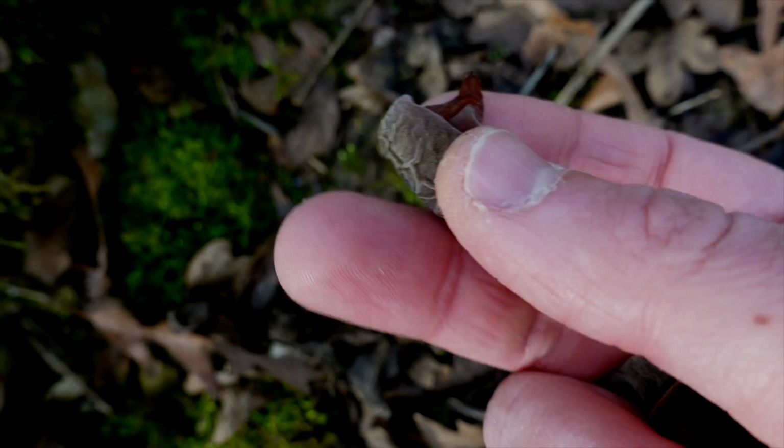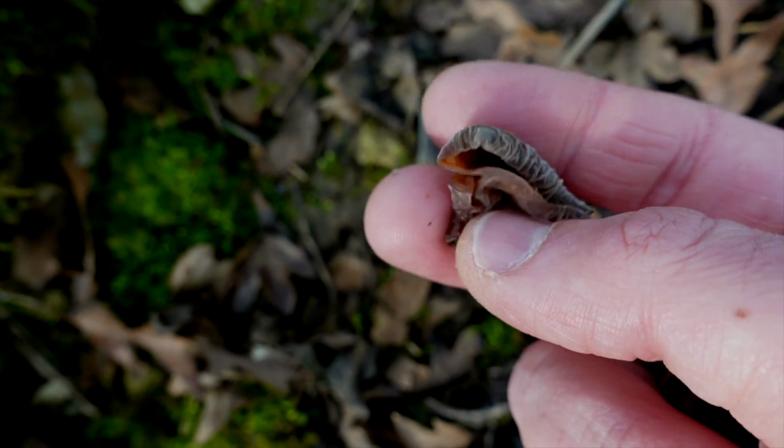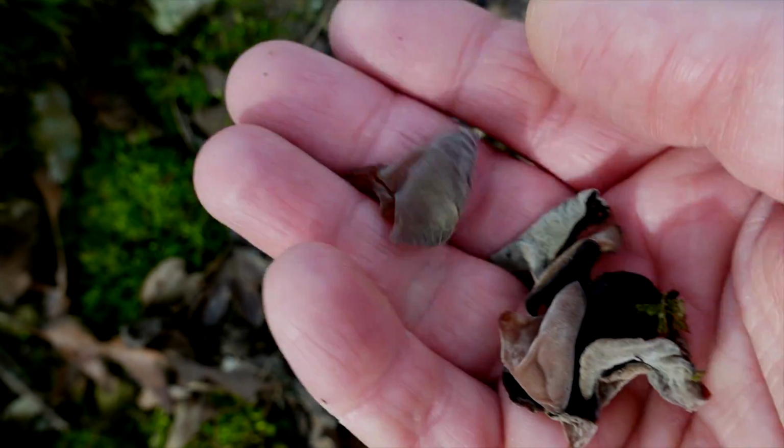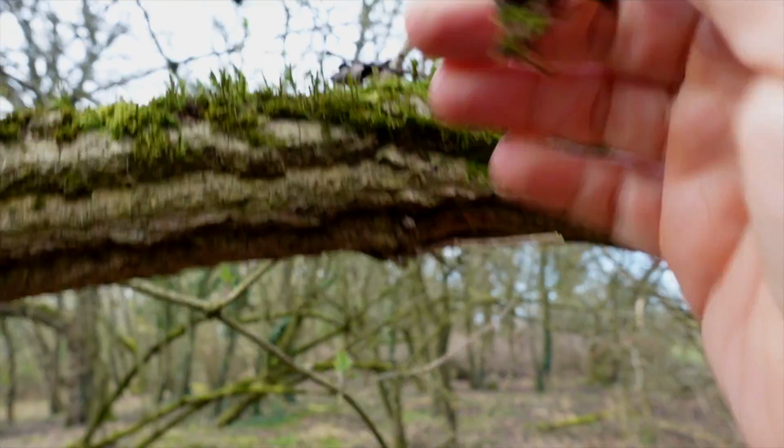So this one here is still a bit squidgy, still a bit wet, but you can kind of see what they used to look like. You'll see these everywhere. Most of you know what they look like, and there's the crispy ones next to it. Another one just there.